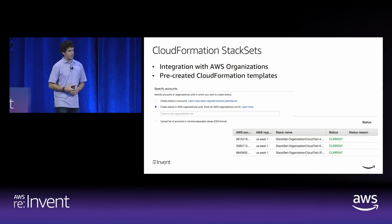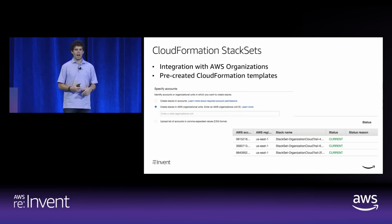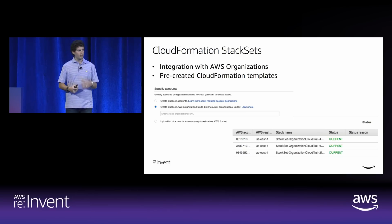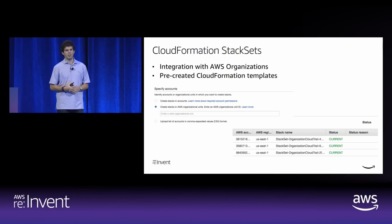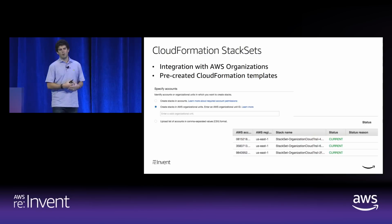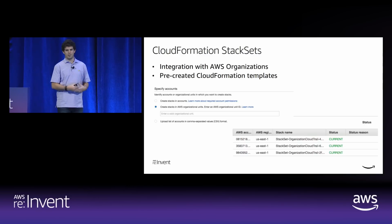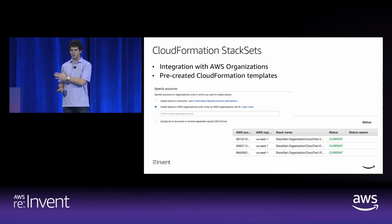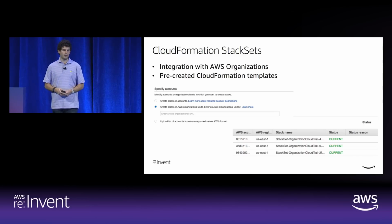And it has native integration with AWS Organizations as well. Each time you take an action with CloudFormation stack sets, when you're determining which accounts this template should be applied to, you can simply provide an organizational unit ID as part of our organization service, and every account that's part of that OU will have the template change be applied to it. So the stack will be created, the stack will be updated, those kind of things. So it's got this native integration with organizations that you might already be using and organizing your accounts through AWS Orgs, and stack sets plays really nicely with it already.